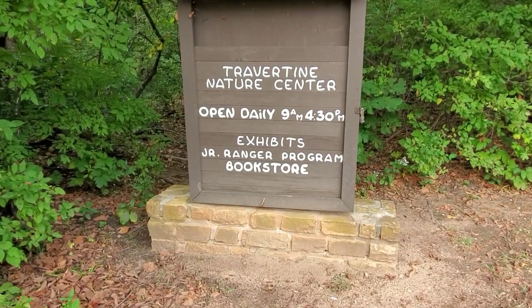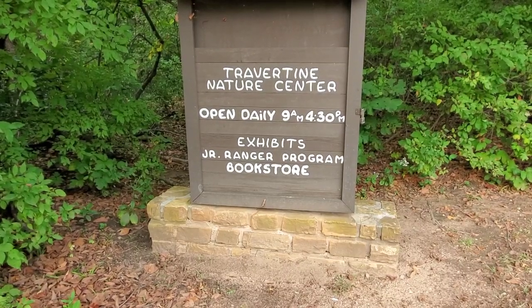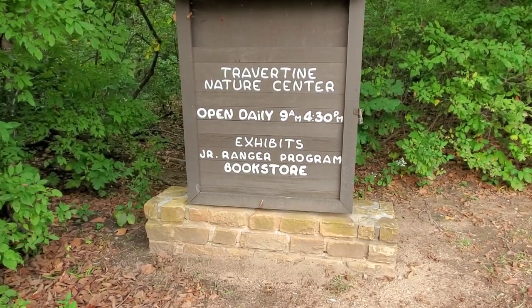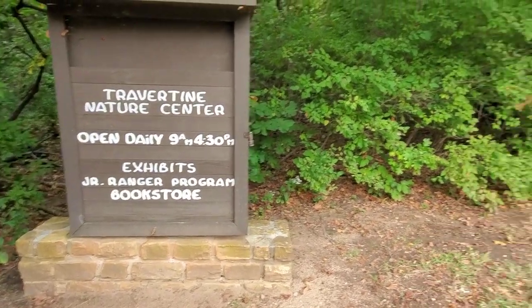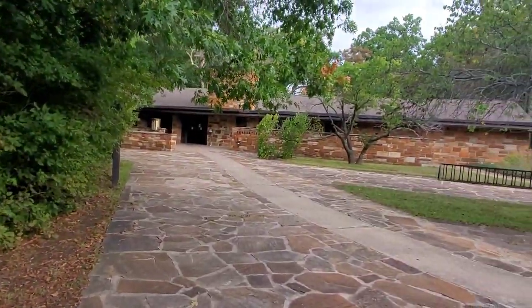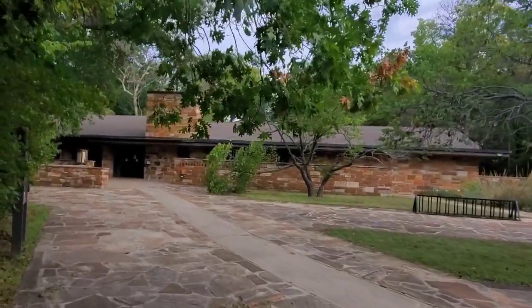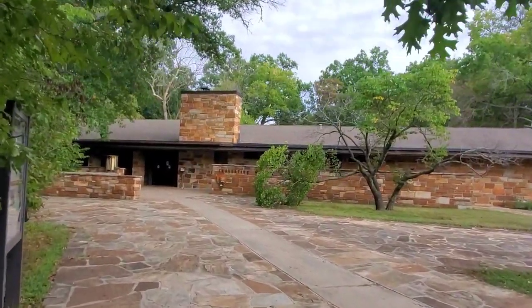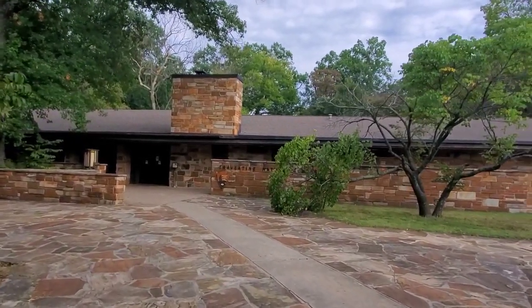So make sure if you come out here, come over to the Chickasaw National Recreation Area, the Travertine Nature Center. It's open daily 9 to 4:30. It's after 4:30, but it's a fantastic exhibit. And there's lots of streams and nature, walking trails, natural springs, and you can jump in the springs and take a dive if you want. Great place for family, kids.